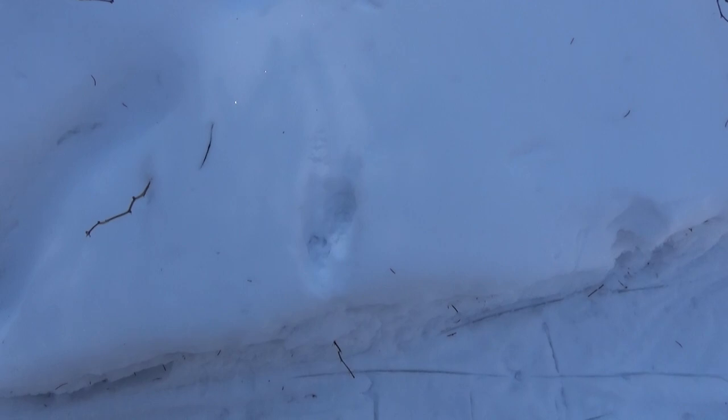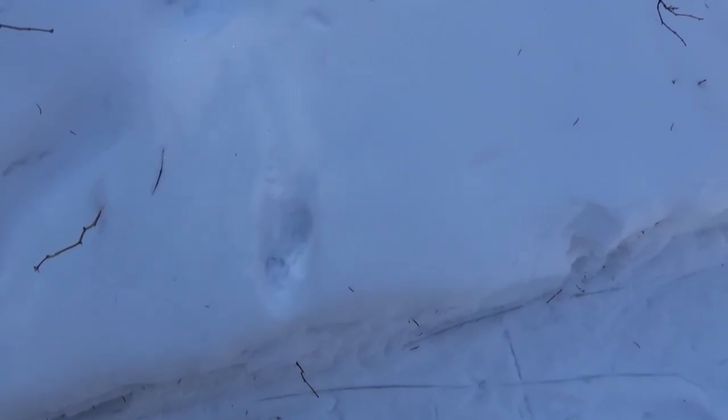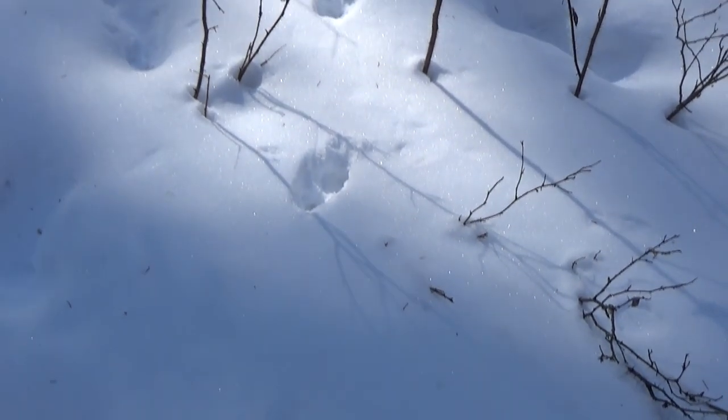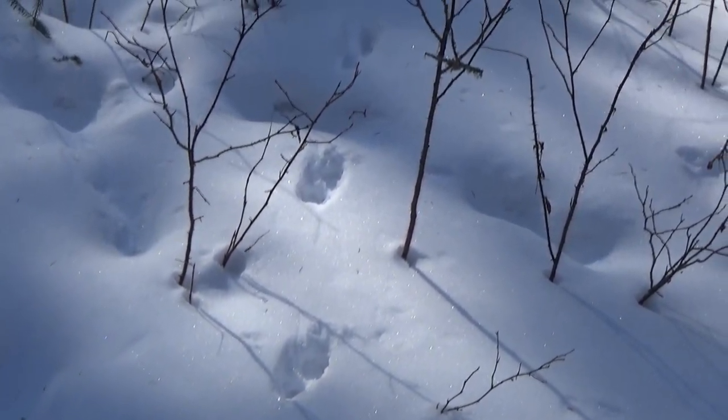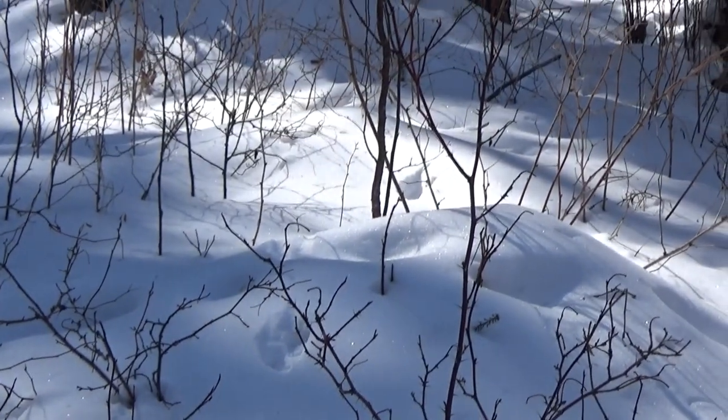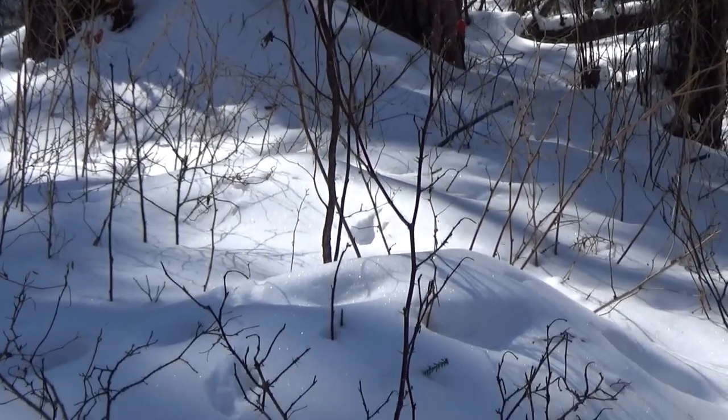As we're following along, we keep encountering a long-tailed weasel trail too. There's a nice 2x2 set of prints, followed by another 2x2 and another. And another, as this weasel hops along, making its way through the forest.